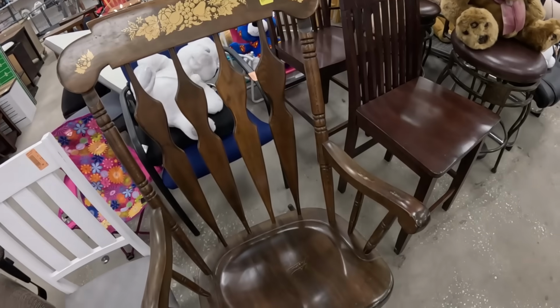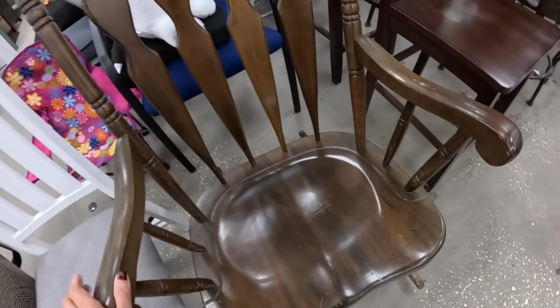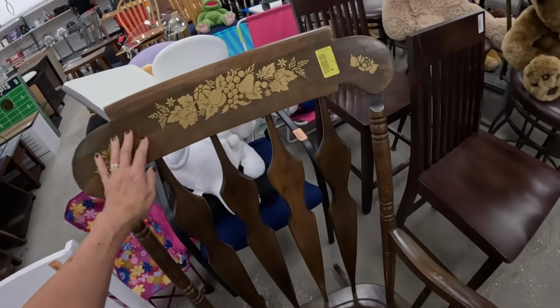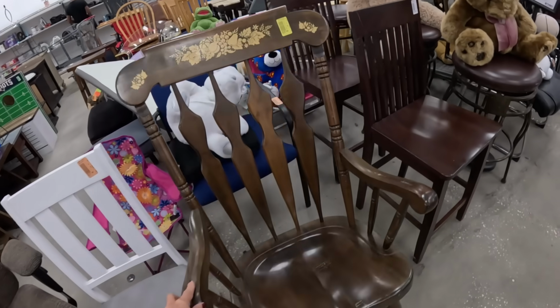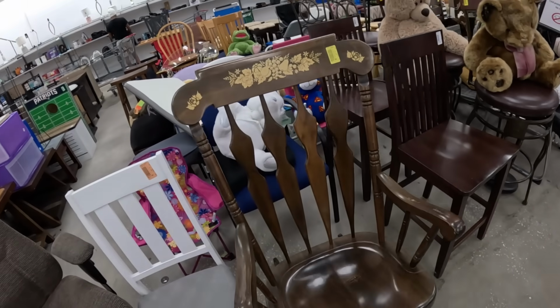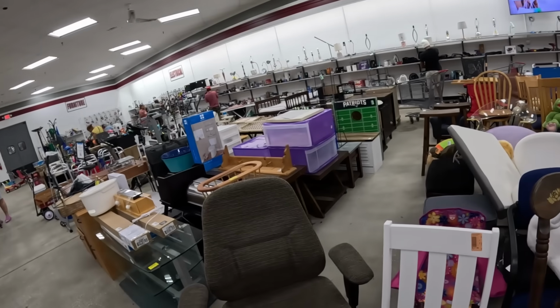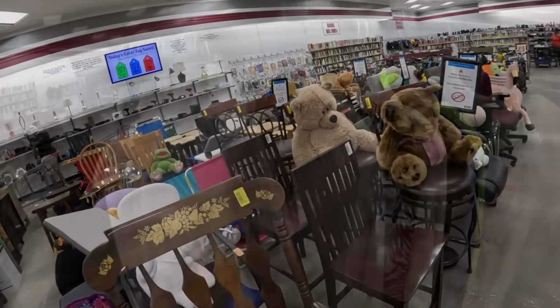This would probably sell. We do have some, looks like maybe kitty cat scratching or somebody scratching. I remember these. Do you guys remember these? This is probably from, I'm going to say the 70s. They were comfortable back in the day. That's too big to deal with, but I'm really amazed at the amount of furniture and sporting goods. I've never seen it this crowded.